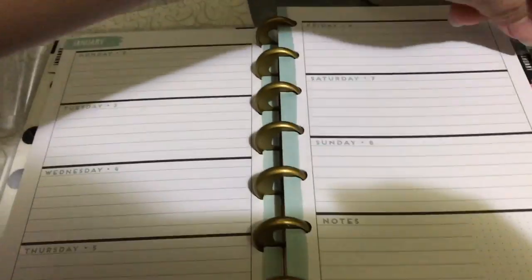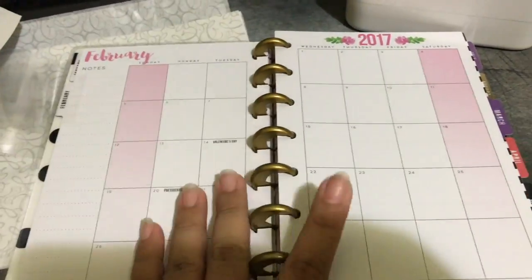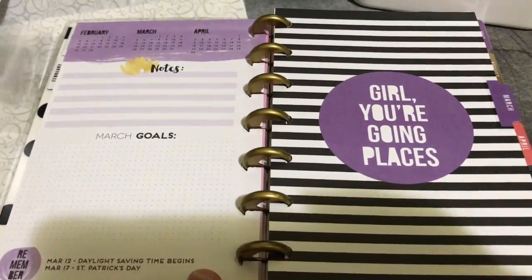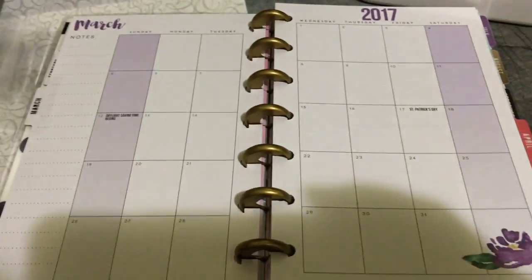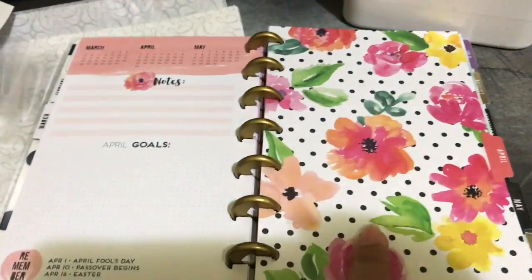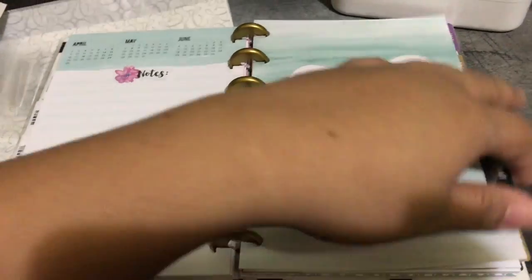So that is January. Now we have February, Valentine's Day, so it says be you, teacher, and I believe also pink on the side. And then we have March. March is purple, it says draw your blank faces. And then we have April, which is the beginning of spring. Ooh, I love this one, this is my favorite so far. And then pink again, and then we have May, just a pink heart.